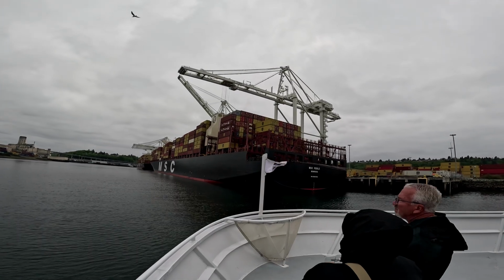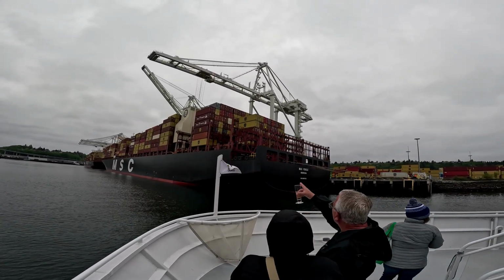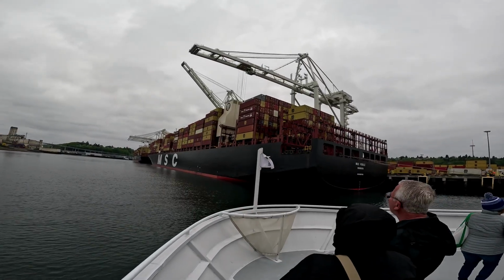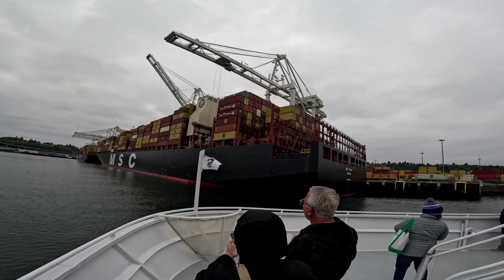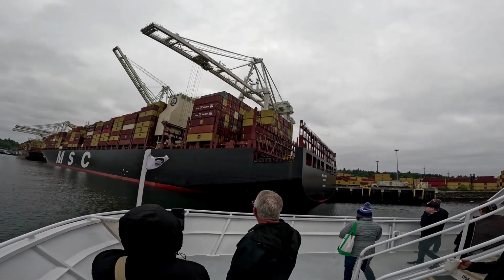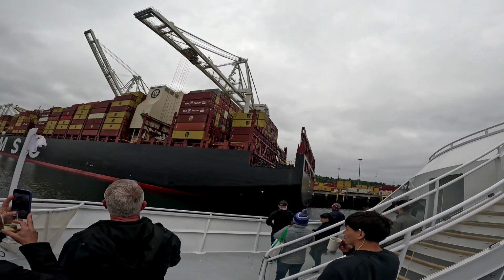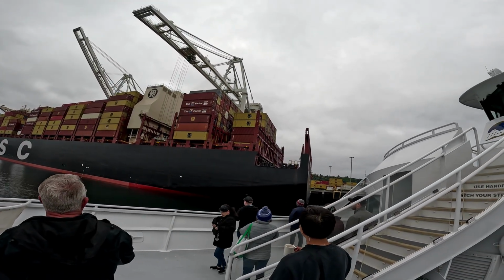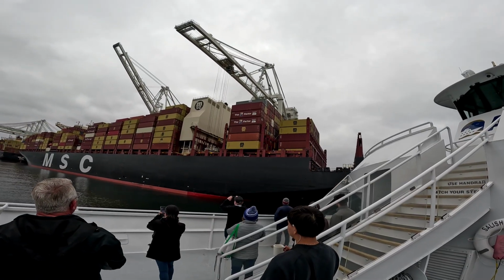6,500 of your standard 40-foot shipping containers, which is generally any shipping container you see going to be the 40-foot kind. That many containers, if you were to line them up end to end, would be over 50 miles long. They would reach from here all the way down to Tacoma and just past. Wow. It's an amazing amount of containers.